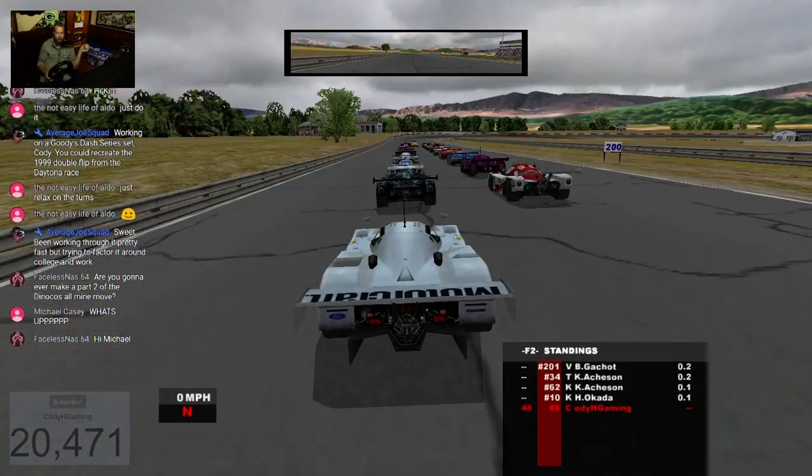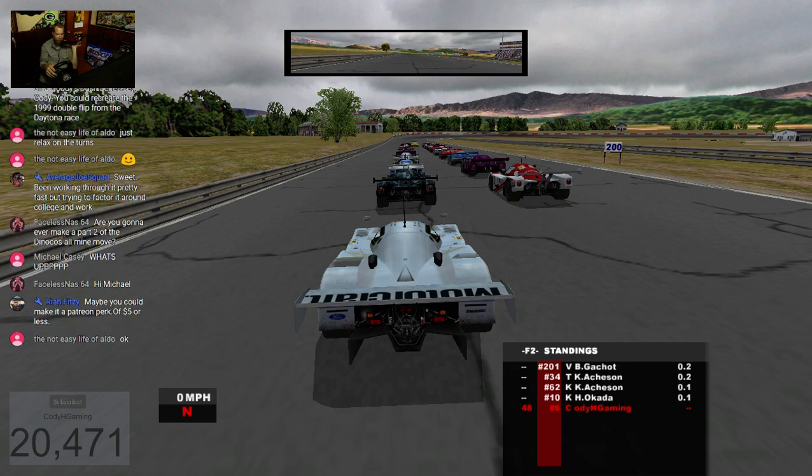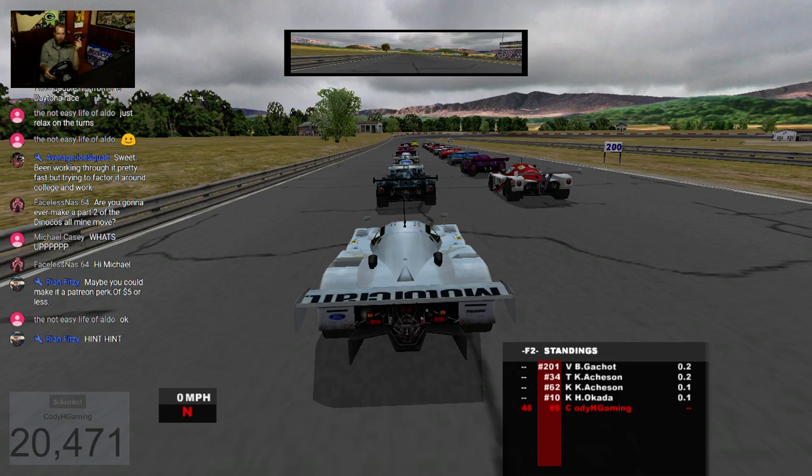Shoot. Even starting with a full double wide pack, it's still rare to be having two cars side by side, not including myself, coming through that final straight.